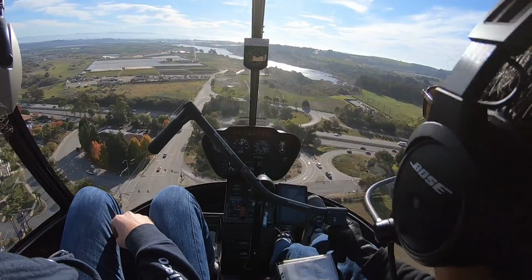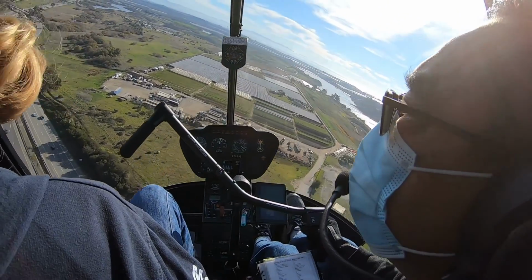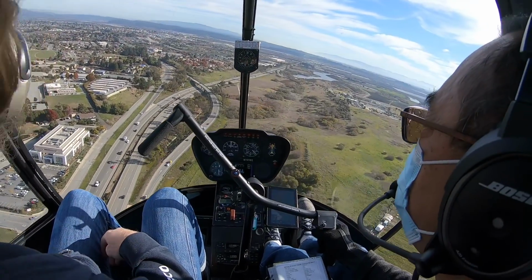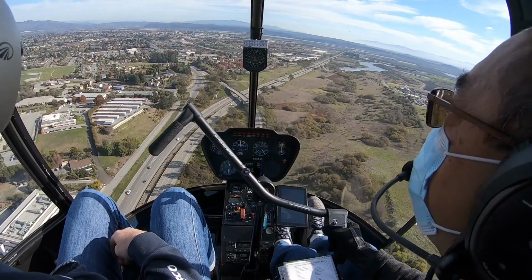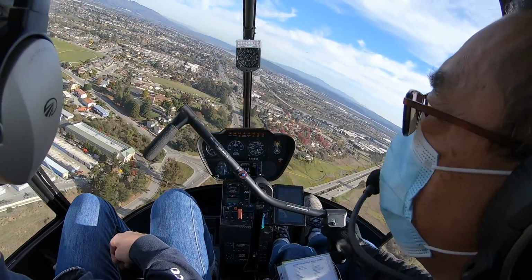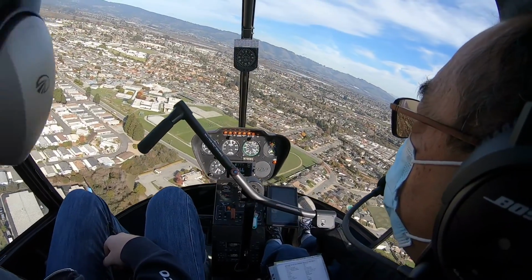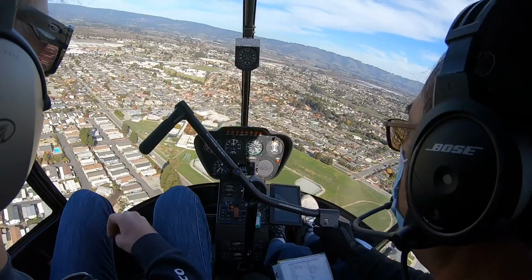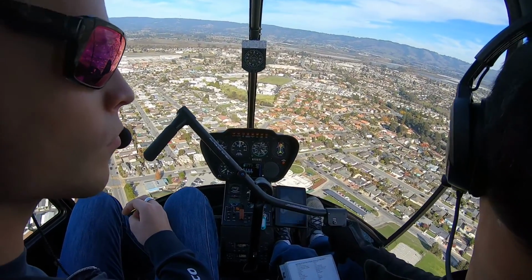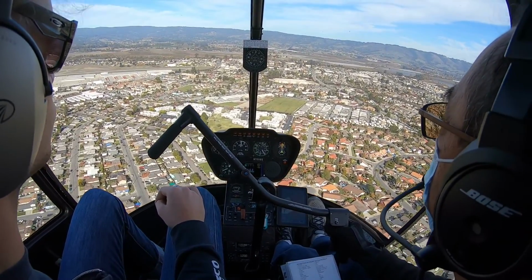Left side is clear. Alright, clear left, center, and right, turn left. Alright, clear left, center, right. Yeah. Left. At an altitude, 700 feet. Watsonville traffic, helicopter 440 Kilo Bravo is climbing out of 700, leaving the area towards the north.